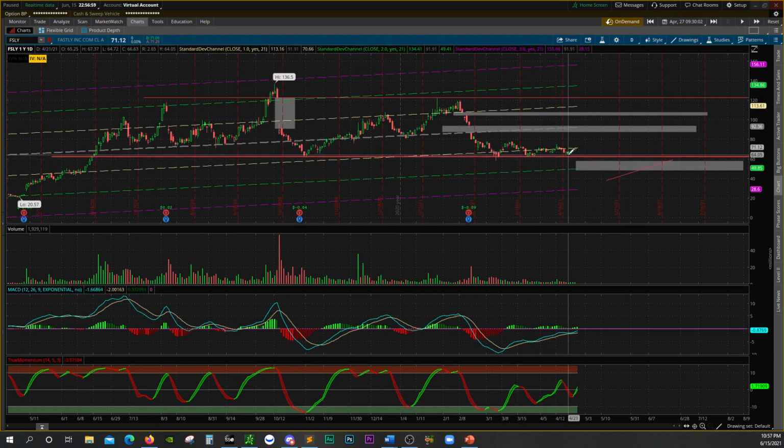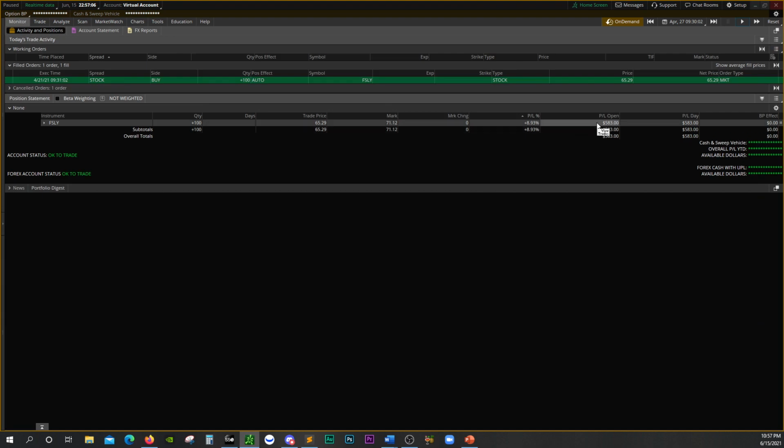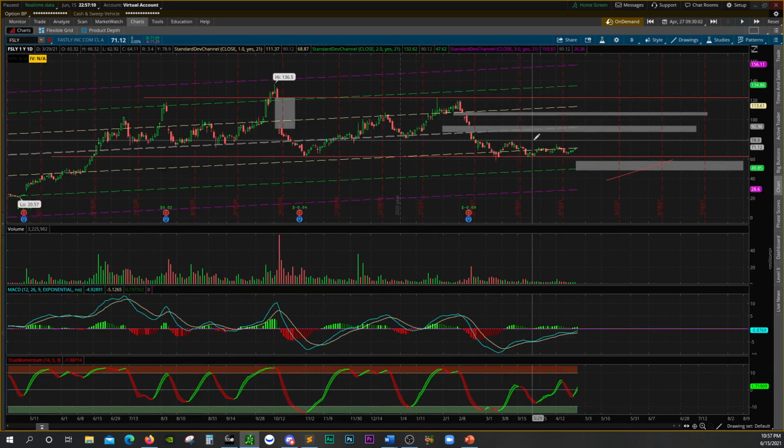I bought the stock right around here, 64, $65. So currently it's up $583. Break even 65.29. Current price is 71.29 or 71.12. And in this scenario, it's been hitting resistance in this area a lot. It's had a lot of bearishness, and earnings was on this day.